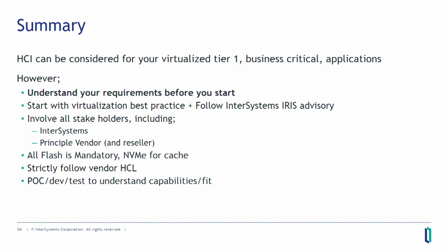All flash, as I said, is really table stakes nowadays. There's no real reason to go in with spinning disks. And maybe if you're thinking about it and you haven't started yet, it's something where you start off with your proof of concept, your dev. I'm sure the vendors will help you through with that.